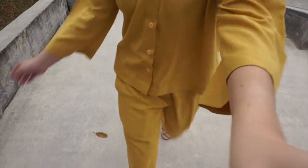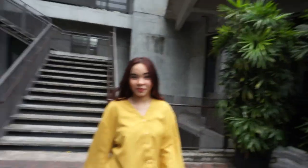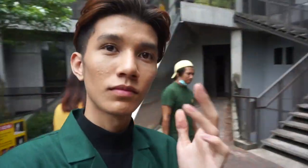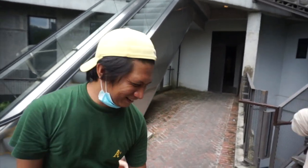Eh jangan lah. Dia menggeliat lah kau. Bau telur, siapa kentut ni? Kau lah. Sumpah panas gila. Hectic. So macam ni our photographer? Koyak.